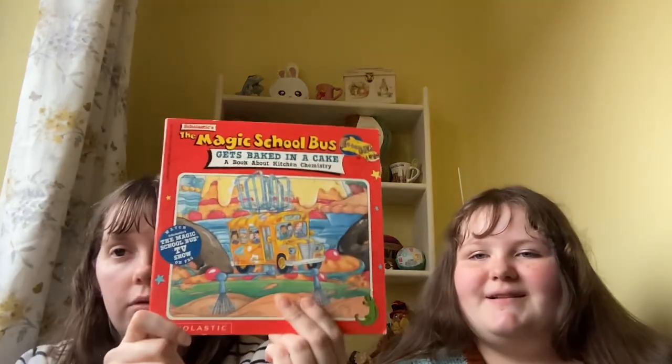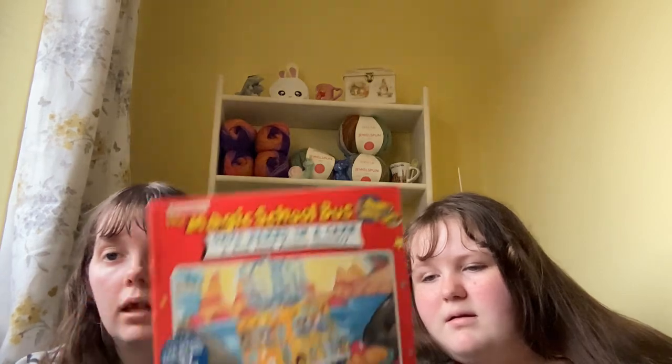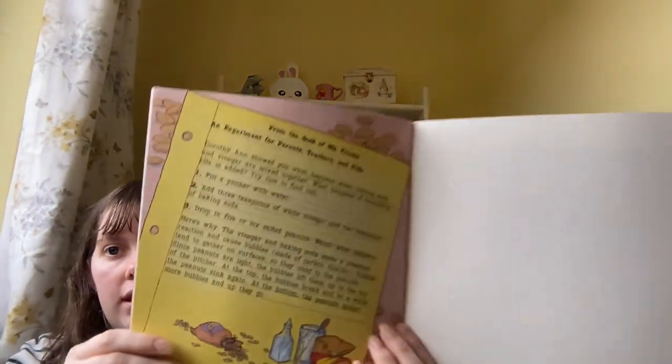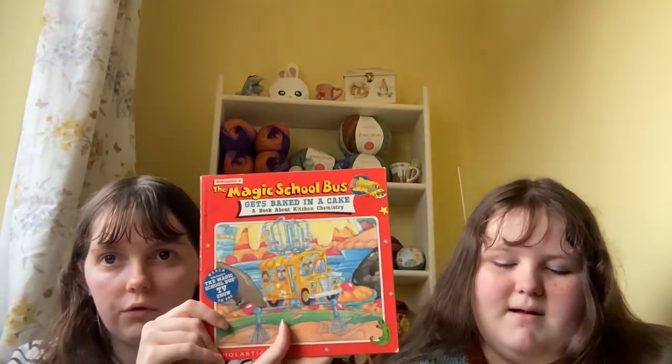Right, moving on. We had a little interruption there. We will show you some more. So this is the Magic School Bus Gets Baked in a Cake. I actually have no idea who this is by. Well, it says it's got Scholastic on it, but that's the company. It's one of those as seen on TV books, so we used to watch the cartoon. And something interesting I found that's cool about these is at the end they give you a little science experiment or something related to the story.